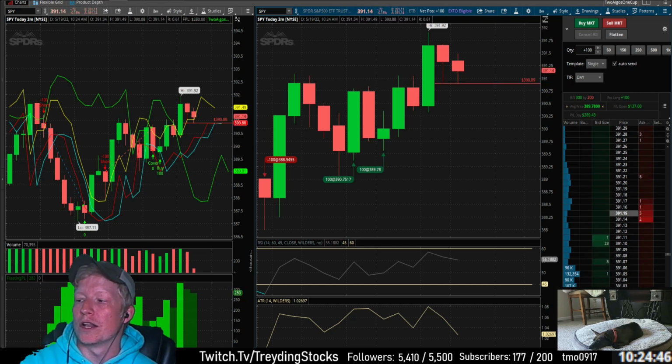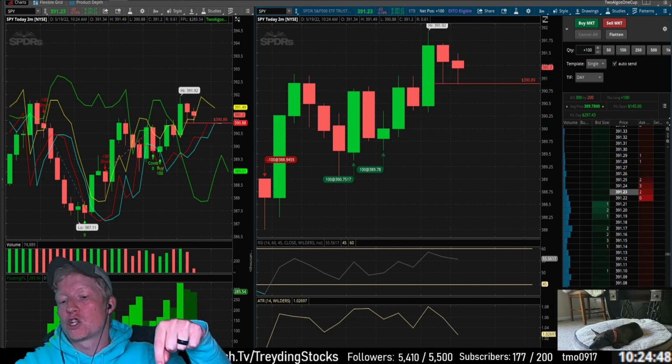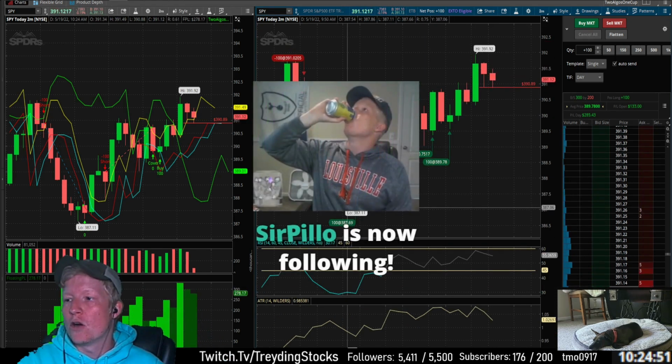No, Sync. So the low, the shorts exiting, if it closes above the low of previous bar.